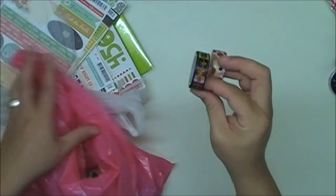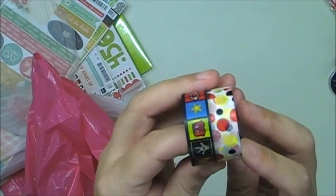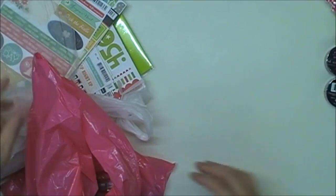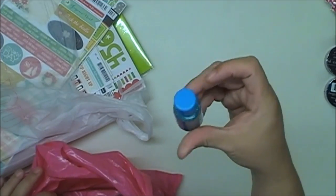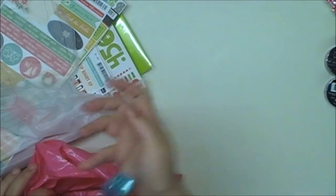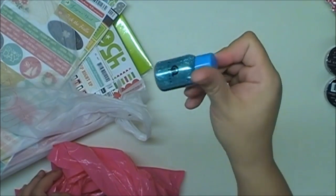Then I found these two washies. Again, Mickey, cute. And this is some really, really extra fine Queen & Company glitter. Beautiful teal color. This I got for free.